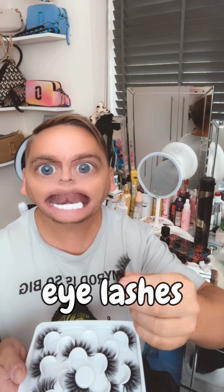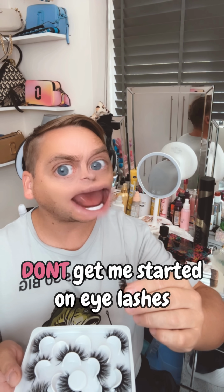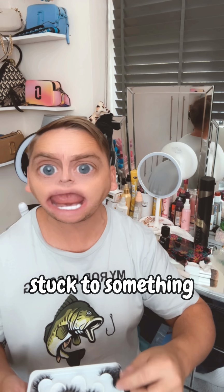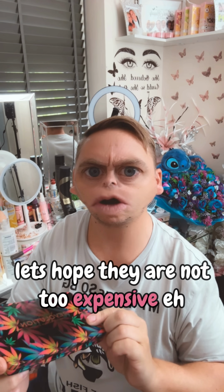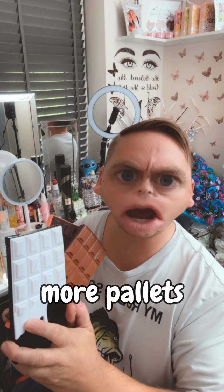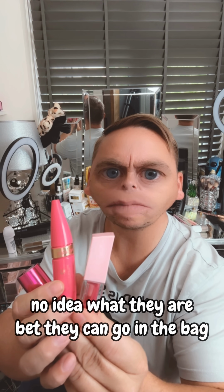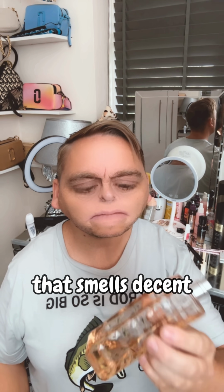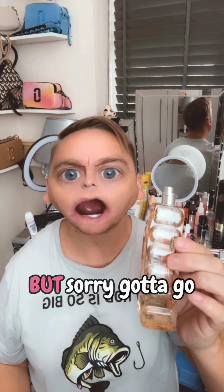These things, eyelashes. Don't get me started on eyelashes. Everywhere I turn, there's an eyelash stuck to a wall, everywhere. Let's hope they're not too expensive, eh? Sponges. They belong in a bath. More palettes. No idea what they are, but they can go in the bag and they can get smashed up. That actually smells decent, but sorry, gotta go.